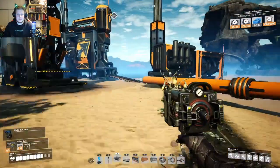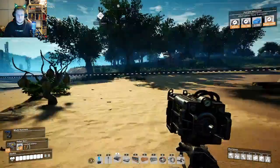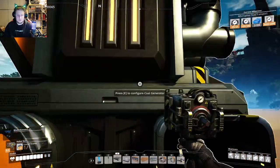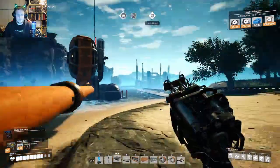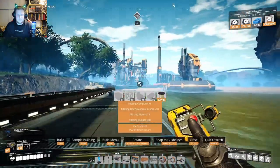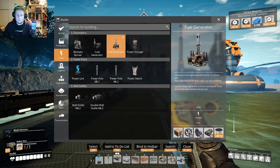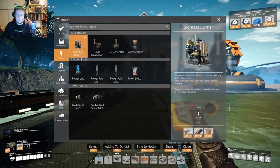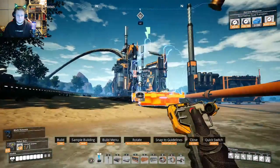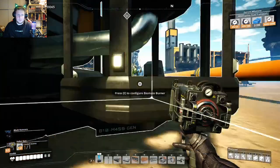Alright, so, self-sufficiency. What if I just... I don't need to ever have a generator going, I can just... 52 per minute. Yeah, what if I just chuck coal? The only thing I'll need a biomass generator for is the fuel generator. Ooh. All I need is a biomass generator. This. Off you go.